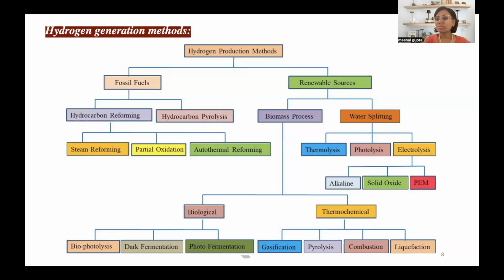And electrolysis nowadays can be done with three kinds of cells: either alkaline electrolysis, solid oxide electrolysis, or polymer exchange membrane electrolysis.